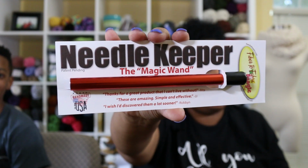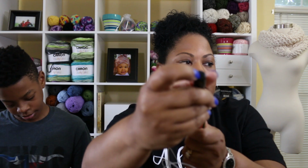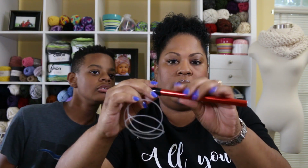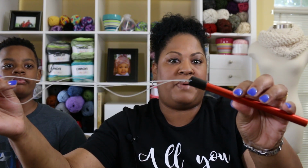The magic one. I think there's a patent pending. So I'm going to take this out because I haven't even taken it out of the packaging yet. So this, you can tell it's metal. It's hollow through the middle. But what's so special about this is that the end is rubberized and it has a split in the middle for you to slip your needles in. And they don't come out very easily. Then your needles are protected all the way down, and your work doesn't slip out as well.